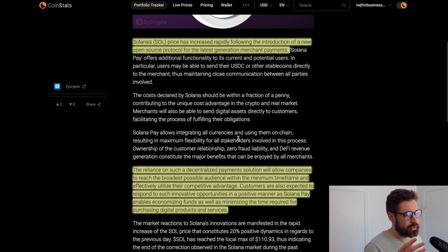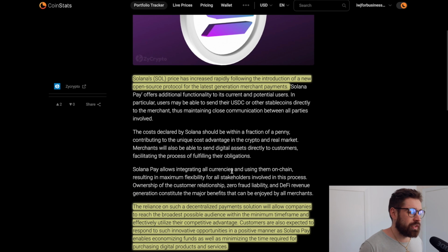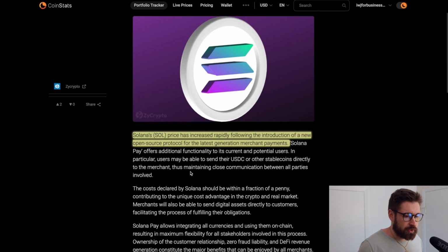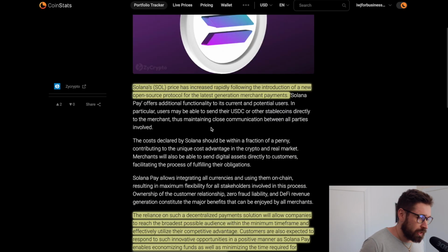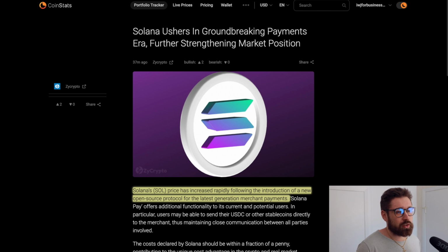So they're making it easier for the merchants and for the companies to send and make payments. As we can see here, users may be able to send their USDC or other stablecoins directly to the merchant, thus maintaining close communication between all parties involved. So they're making things much smoother with their new payment solution, guys.